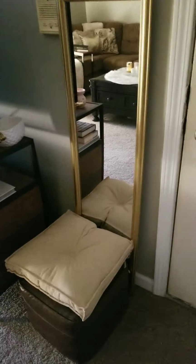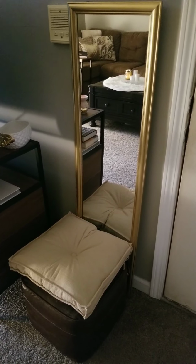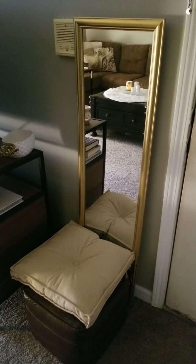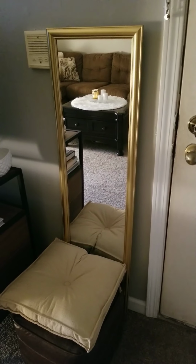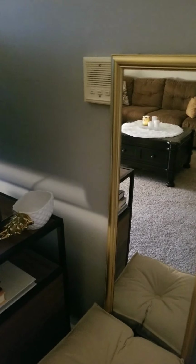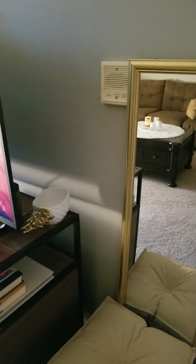I just have like a stool here that I got. I think I got that from the thrift store. The little cushion on top, I got that from Old Time Pottery. And I have this gold mirror here. I got this from Walmart. It's just really cute. And the little intercom system to buzz guests in and everything.